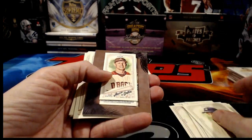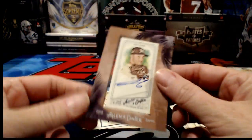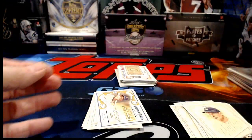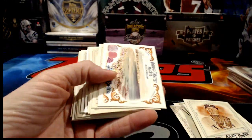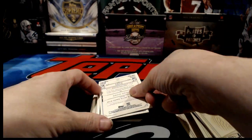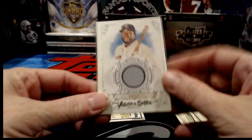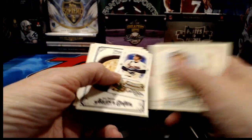Well, kinds of inserts right there in a row. And it is Dylan Peters for the Marlins as our framed mini autographed card. And for the Red Sox, Big Papi, David Ortiz. A nice little Big Papi relic there to finish off Allen and Ginter 2018. Not too shabby.